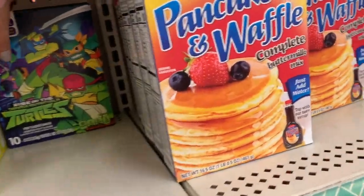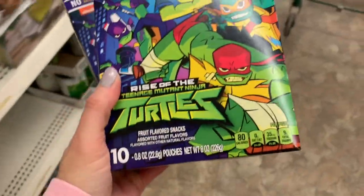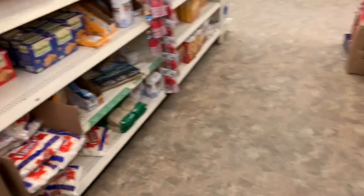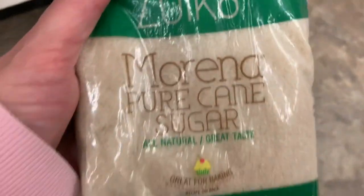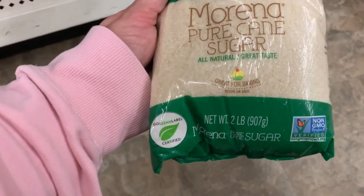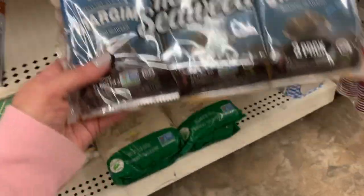Ooh, I found some fruit snacks, you guys. This week it's Teenage Mutant Ninja Turtles. I'll get the last 2. Looks like we have some pure cane sugar, 2 pounds of pure cane sugar by the brand Zuka. It says all natural, great for baking. And the roasted seaweed is still here.